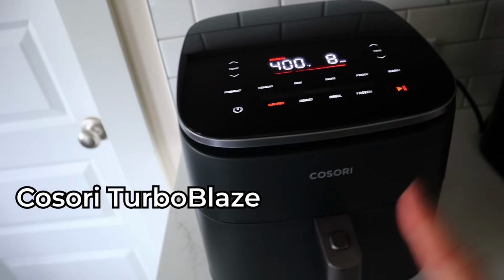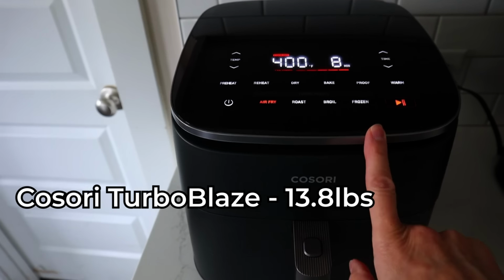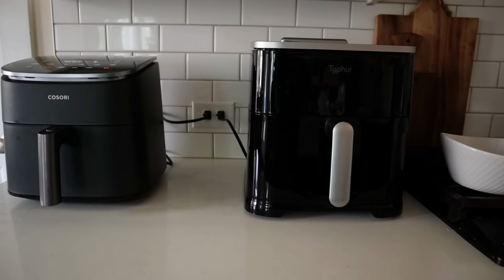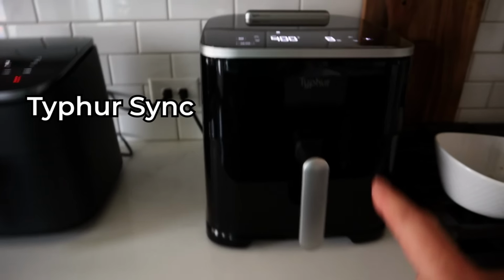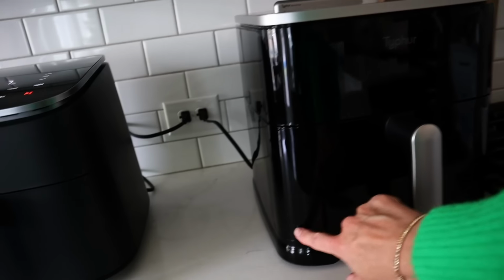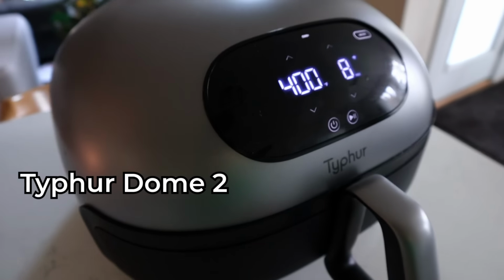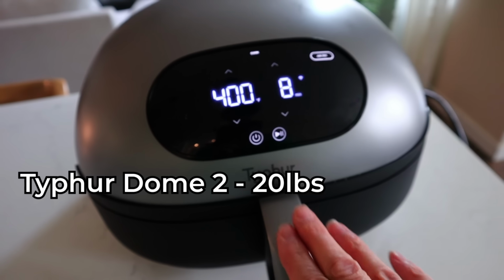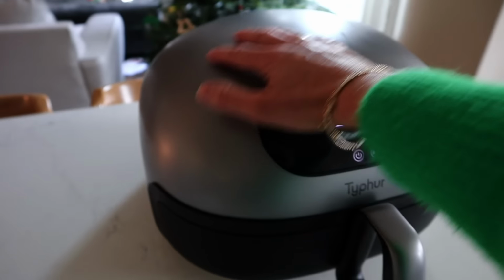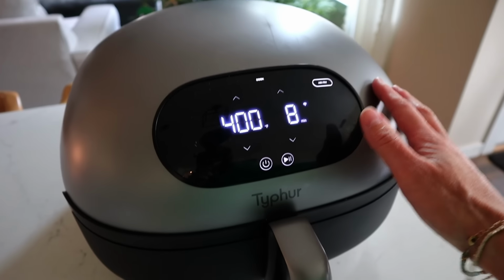And another thing to consider, especially if you're moving your air fryer off and on your counter, is the weight. The Cosori Turbo Blaze is 13.8 pounds. You can see it's a little shorter here than the Typher Sink, but the Typher Sink weighs 14 pounds, so less than a pound more, but it does have more capacity for sure. And then the Typher Dome 2, that one comes in at 20 pounds, and that's because we've got a burner on the bottom and the top, and we have this whole self-cleaning oven feature going on.